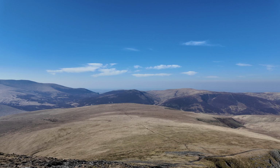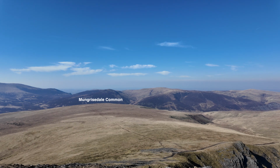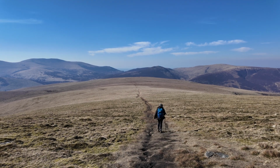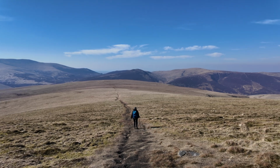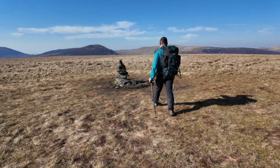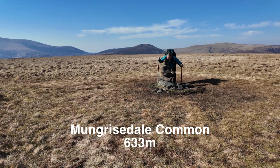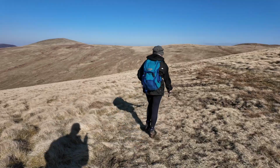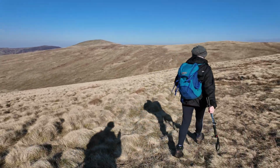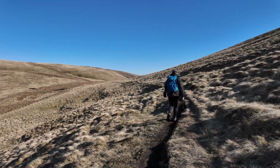Time to head down to Mungrisedale Common. So we're going to be going down this path here. So miles and miles of this kind of terrain. Although there are views, the views just don't change. Next place is Bannerdale Crags. Still quite a long way to go for that.